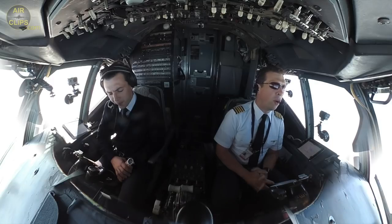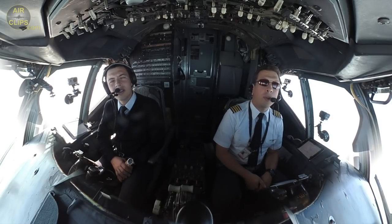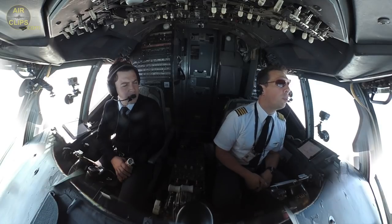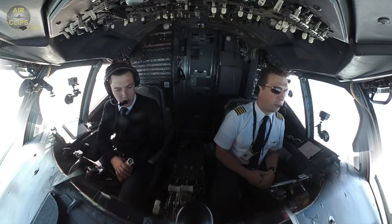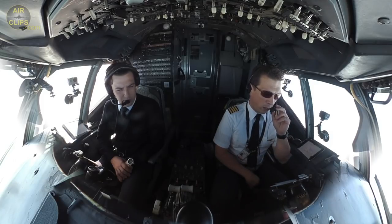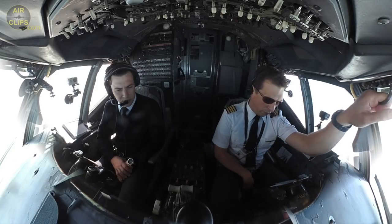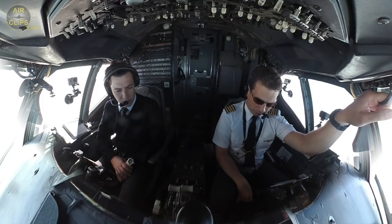We still have an hour and 15 minutes to go. We're right over the Hudson Bay. We're just passing a cloud cover and we'll be over the water. We're going to see the water soon. We'll be there in about an hour and 15 minutes. There's no headwind today, so.